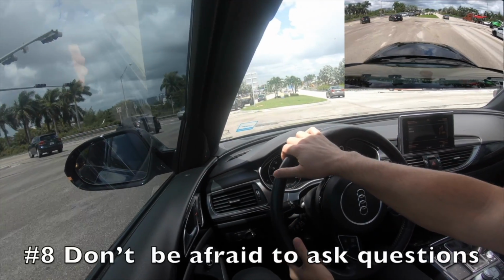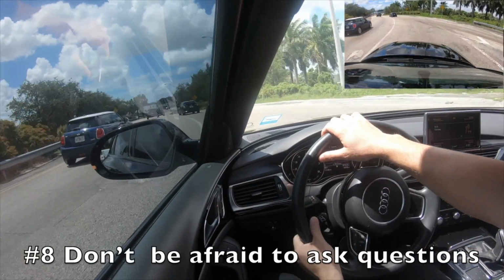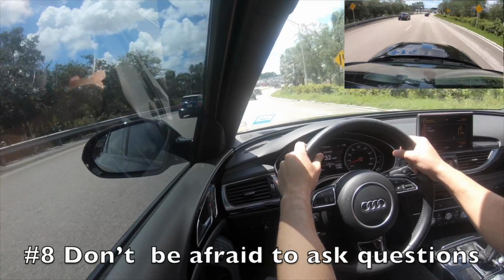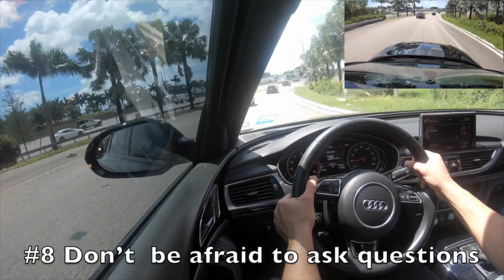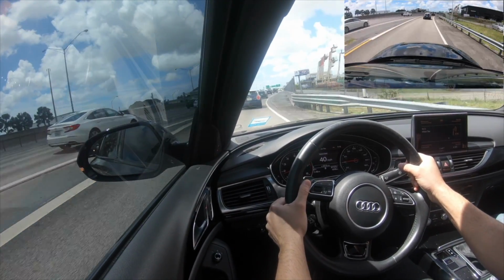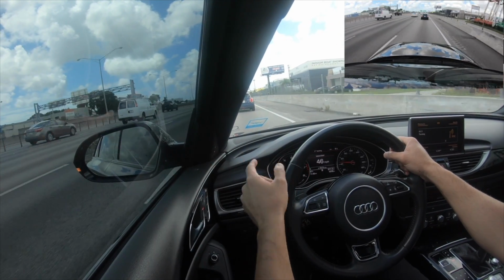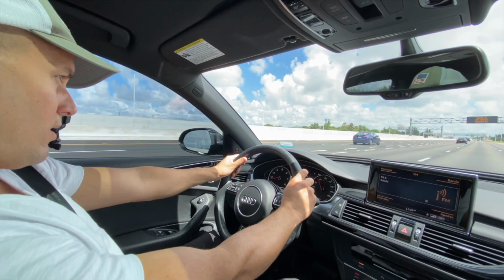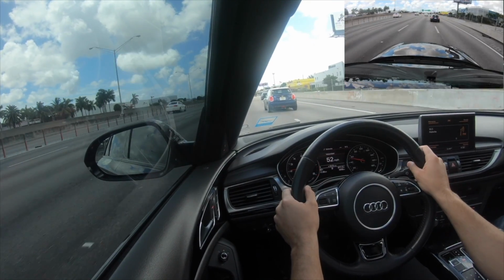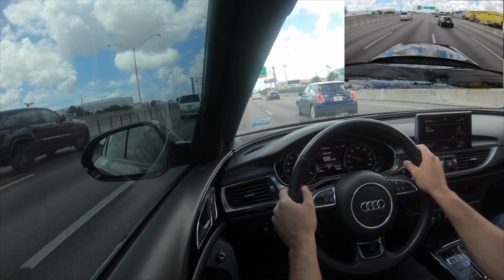Number 8, don't be afraid to ask questions. You want to appear as though you know exactly what you're doing, but that doesn't mean that if an instruction isn't clear, you shouldn't ask for clarification. If you don't ask for clarification, the tester will believe that you've heard and understood the instructions. So if you don't do what they asked, you could lose marks and possibly fail your test. Asking questions before your test is very simple. Make sure that you understand. You can also get advice from those who have already taken the test.